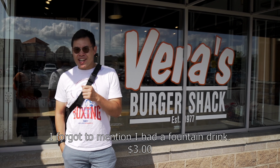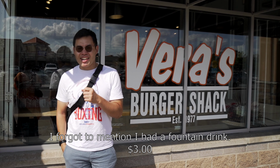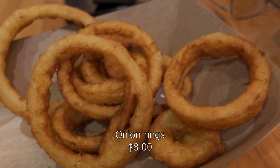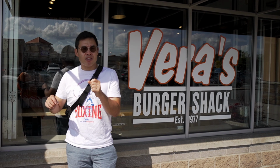The onion rings, I think I would rather go with either a poutine or the sweet potato fries. For $8, I thought that was a bit much, but you know what, if you love onion rings, they were really good. They were really crunchy, and the onions stayed inside, so that's how you can tell a really good onion ring.